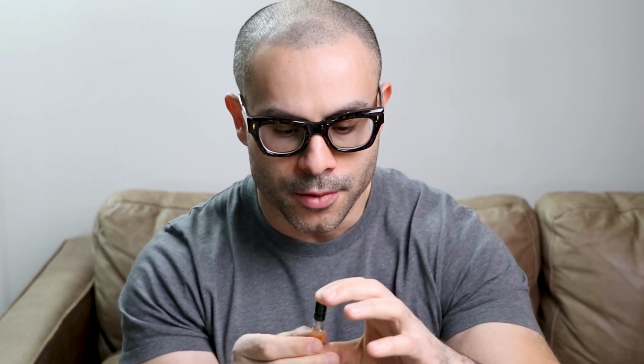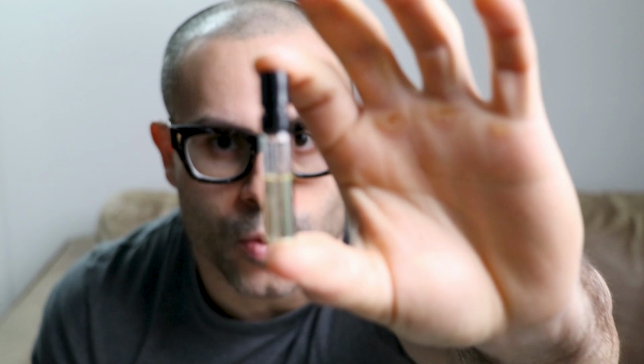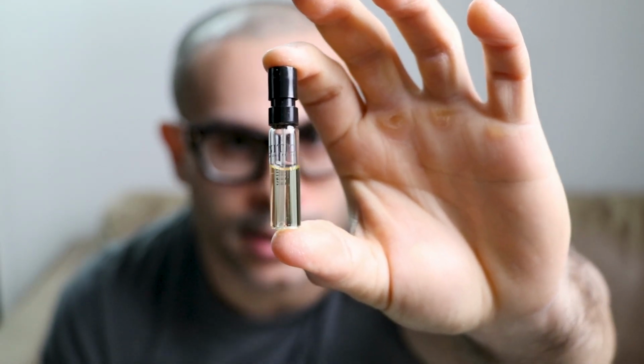Coming at you with yet again another perfume experience. And for today, I have none other than Rehab by Initio, or Initio, depending on how you want to pronounce it. This one has a cult following online.